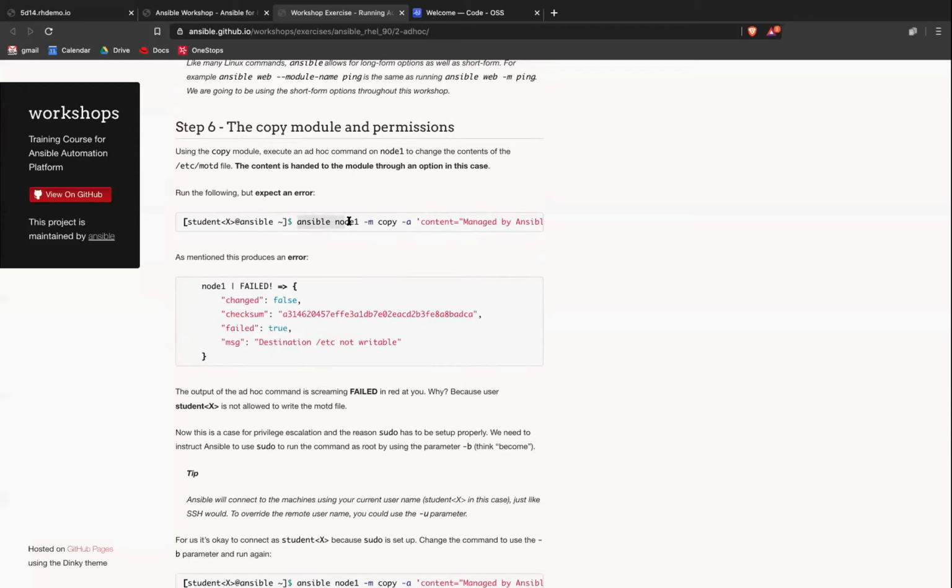The last step, it does have you use the copy module. This is saying maybe I want all of my hosts that are managed by Ansible to have a "managed by Ansible" message in /etc/motd. This way it's easy for my system administrators to understand that I shouldn't make a manual change on these because it's a managed host. That is actually a best practice, a nice flag to have, so you're not making manual changes that could be unset by Ansible.